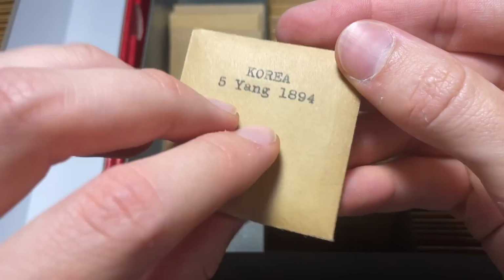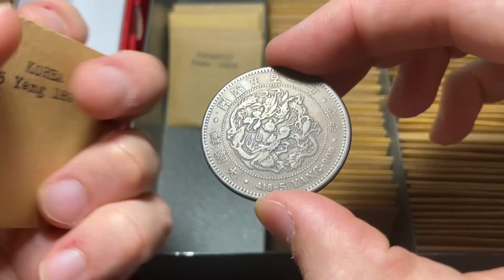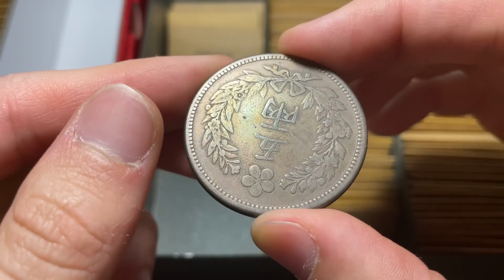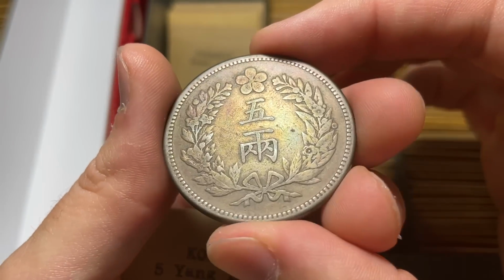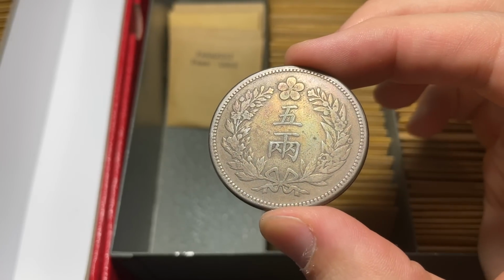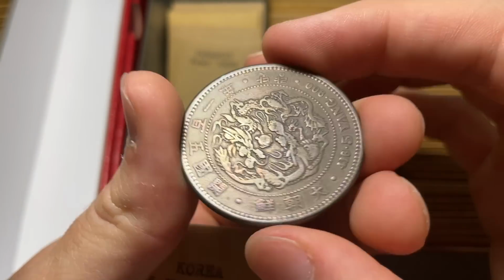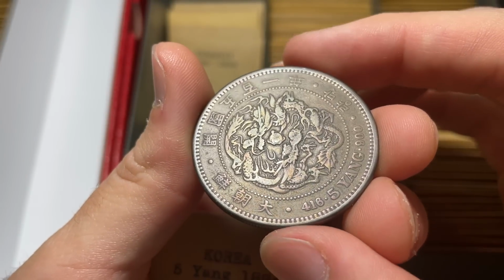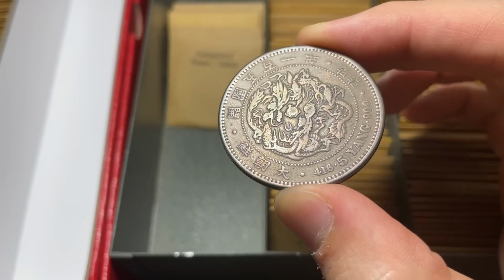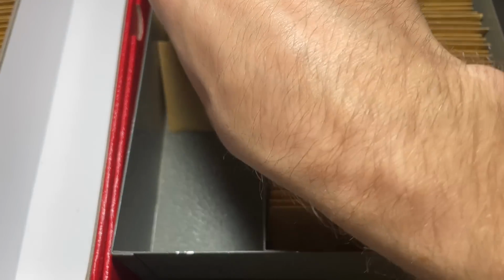Incredible. 1894 5 Yang from Korea. This could be, okay, and it's not in incredible condition, but this could be a really expensive find. You know, these large Korean coins are not cheap. I could see this being at least $1,000. Because I've looked into a little bit of the Korean items. I think this is a more expensive one. But again, this is a little ahead of the price range that I'm frequently dealing in. Beautiful. I thought that was like high VF.